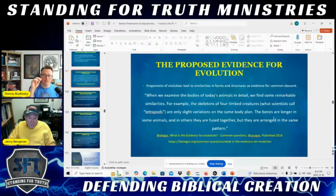Jerry, as you know, they call this descent with modification. There are variations on that same body plan because these creatures split over time, common descent, and these structures modify over time due to mutation, environment, selection, and so forth. The bones are longer in some animals, and in others they are fused together, but they are arranged in the same pattern. So basically their argument comes down to homologous patterns in the biological world. Jerry, are these patterns good evidence for common descent?